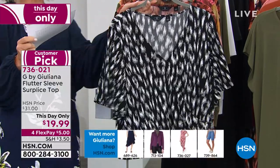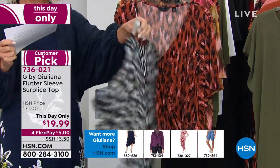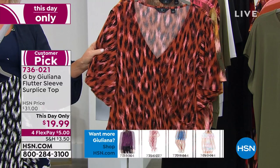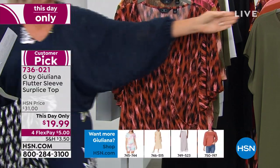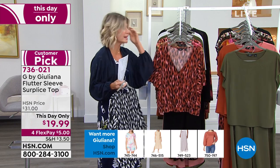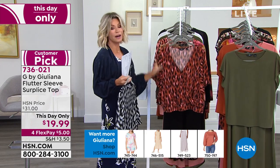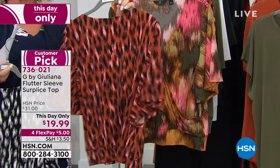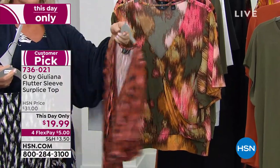Right here, this is what we're calling our black leopard. So you've got the black and the white little abstract look to that. This is one of my favorites. This is the baked ginger. I'm gonna slip on the baked ginger in that three-piece set that we've got coming up for everybody. Such a good deal. I love this baked ginger. It's like my new go-to color. It just really is pretty. And then you've got that pink in it as well. It looks great on every skin tone.